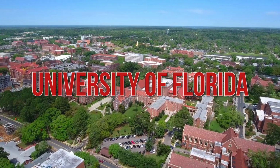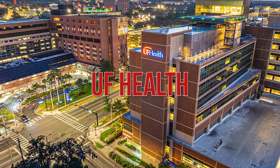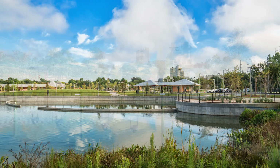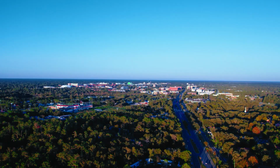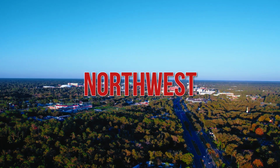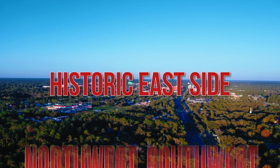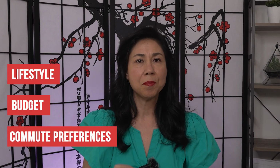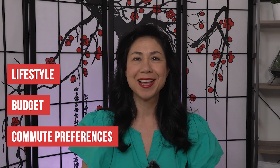Now, before we jump into any specific neighborhoods in Gainesville, let's go over a quick snapshot. Home to the University of Florida and UF Health, this city blends college town energy with nature, culture, and affordability. You've got beautiful springs and state parks all the way around, and the city is split into zones. You've got the Northwest and the Southwest, the historic East Side, and a lot of new development heading out west. So depending on your lifestyle, your budget, and your commute preferences, you're going to want to zero in on the area that is going to be best for you, and that's what we're going to do now.